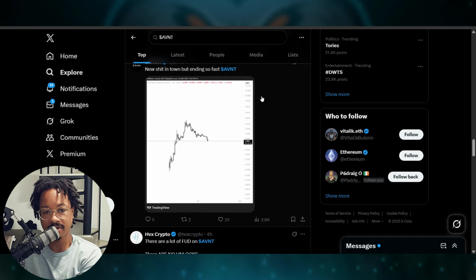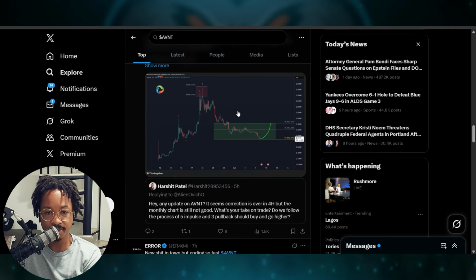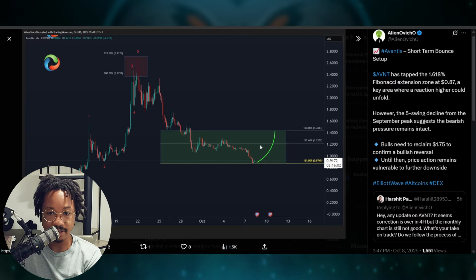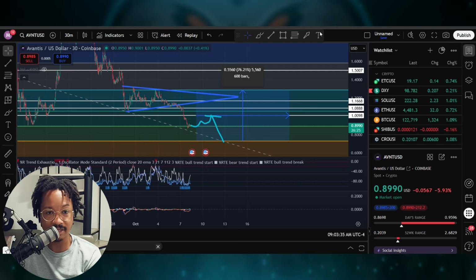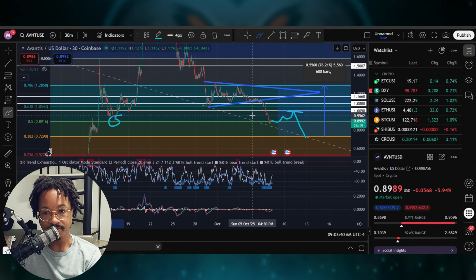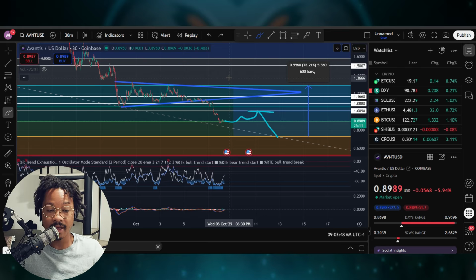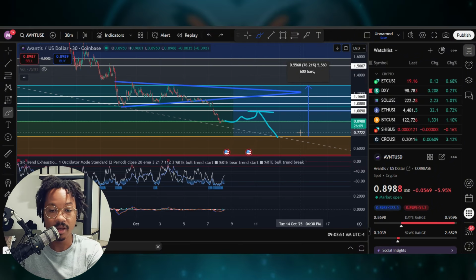Also, before we close this out, let's show what a few other people are looking at as well, just to kind of show things. This person says short-term bounce right here. They predict it will go up to $1.43 from where it's at now. That is a possibility that it goes up there, because like I mentioned before, we have the two supports. They're looking at the same exact thing. We have the two same support levels, and they're predicting that we just go straight up to $1.40 from here. So you can look at everyone's point of view and then make your own assumption from it. But that is also a possibility.